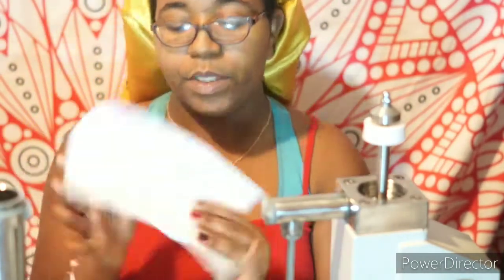Of these little stoppers, screwdriver, don't know what this is, these Allen keys, and a manual.